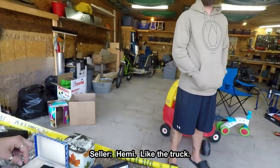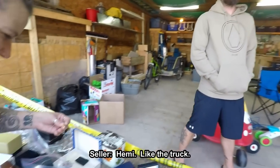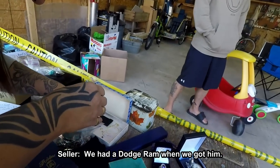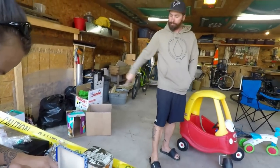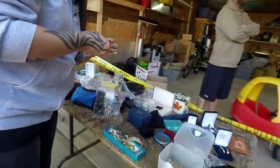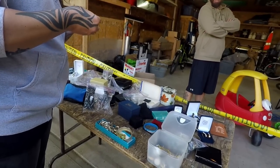What was his name? Hemi. Like the Hemi truck. Yeah, nice. Hemi, it suits him too, and he's a puppy. Just motoring all around everywhere. Just gonna buy the whole table here. Or, well, it might happen.